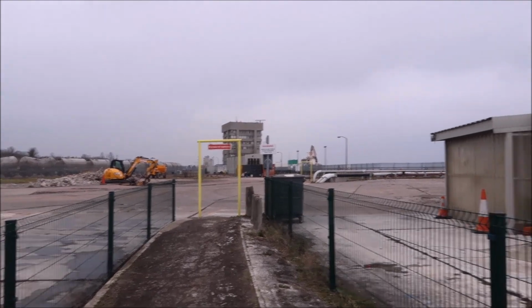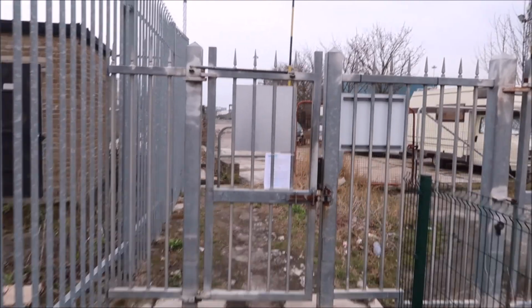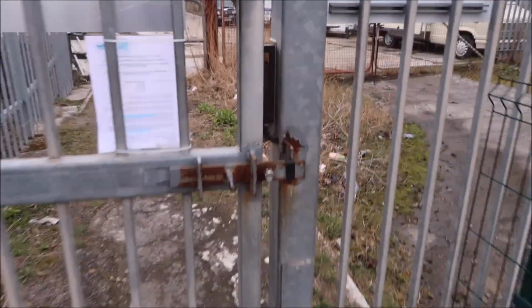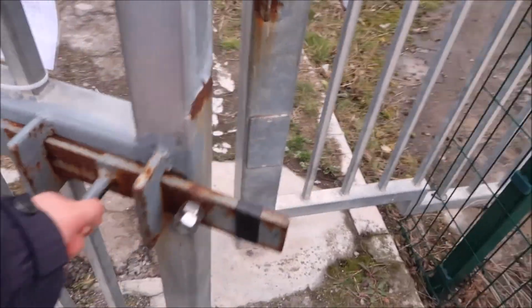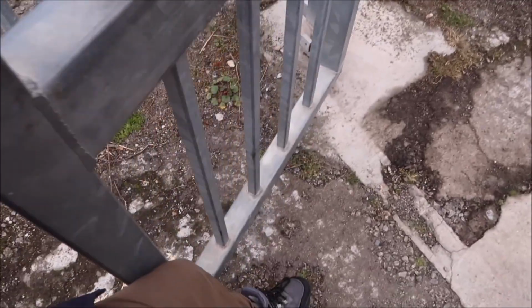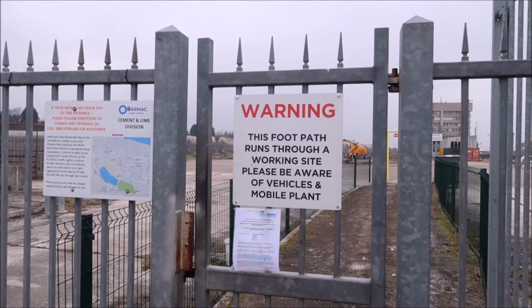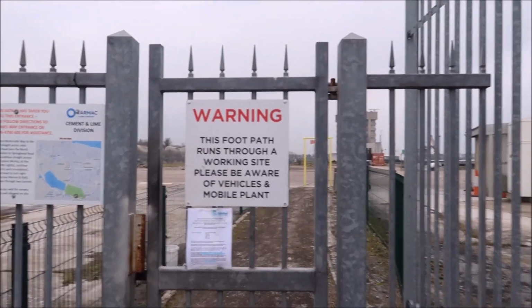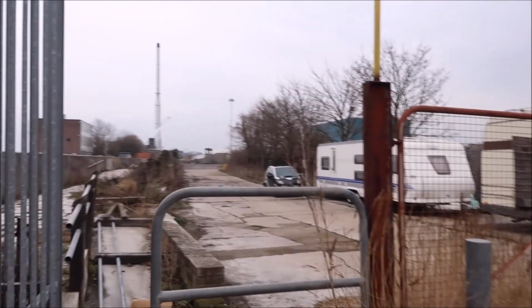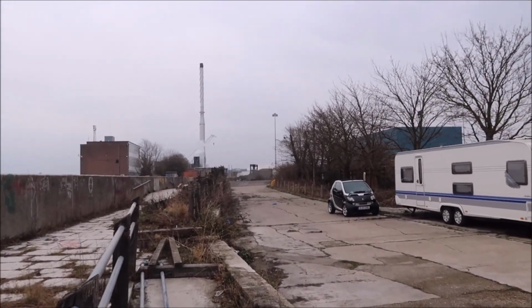Well, that was the industrial estate, and we have reached the gate on the other side. Oh, I just pull it? Oh my gosh, this is so heavy. That was a really heavy gate. Well, that was fun. Let's continue through this very industrial landscape.